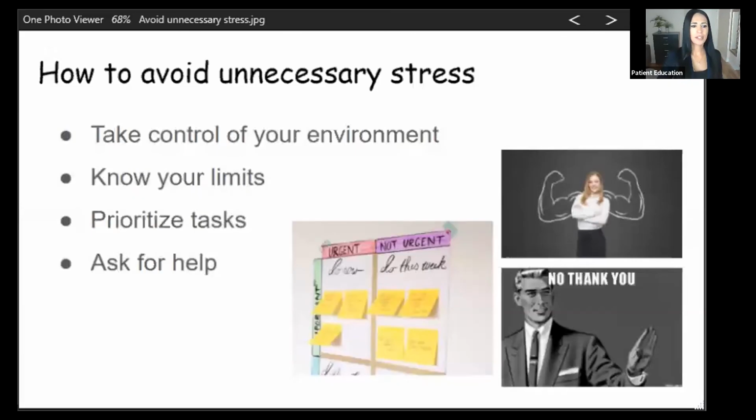So the first one, take control of your environment. Pay attention to what causes you stress and change it if you can. If watching the news or being on your digital device makes you stressed, then limit or avoid those things. If traffic makes you tense, then take a longer but less traveled route. Know your limits and stick to them. Do not take on more than you can handle. If you have to drop some responsibilities, that's okay.